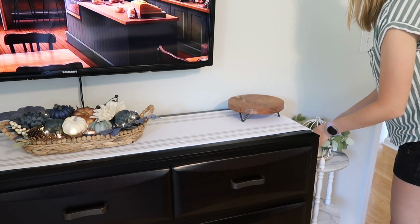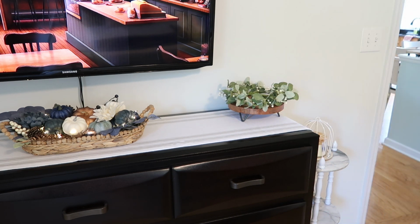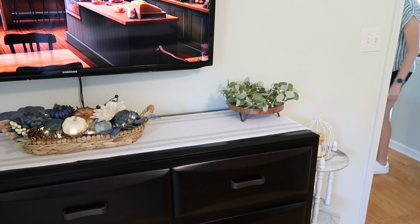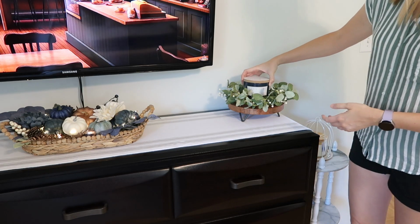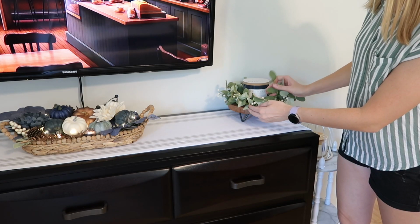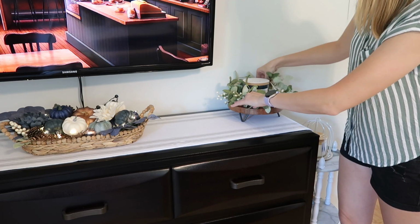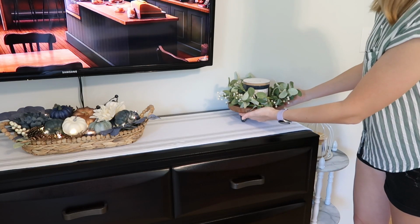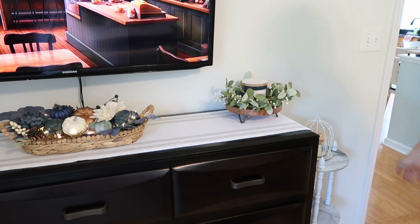On the other side of the dresser, I'm going to add this simple wood riser with a miniature wreath around it that's from Hobby Lobby. It is not a fall miniature wreath. It's just one of their regular ones from the floral section. But I am going to add my fall candle up here. It is a navy blue jar style candle that I picked up at Home Goods last year, and it is in the scent mulled wine. It's almost out though, so I'm going to have to try to find another coordinating fall candle to add for the rest of the season.